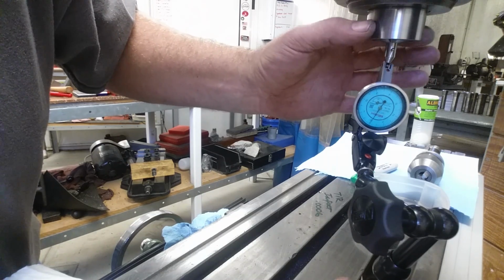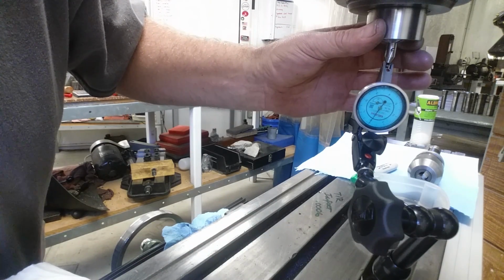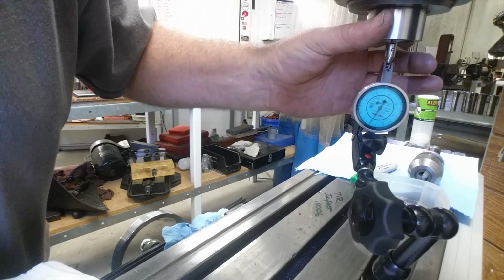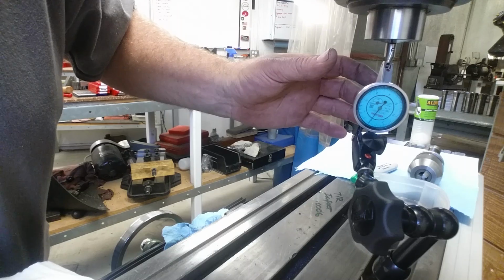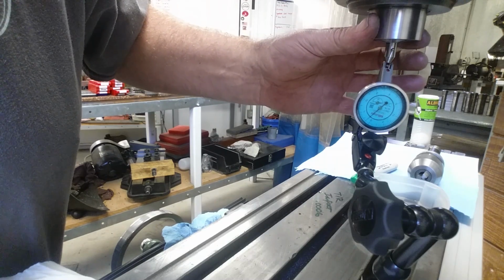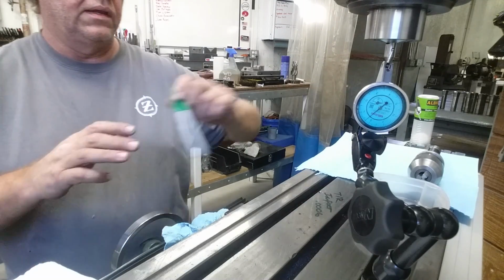All right, I'm getting a 3/10 tick out of it. Right there is, oh crap. Yeah, that's it, Stan. Bump the indicator. Is that my lowest? Okay. Well, there's my lowest. Okay. There's my highest. 1, 2, 3. All right, so it's 3/10, so it's double the accuracy.